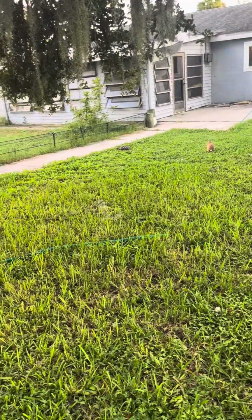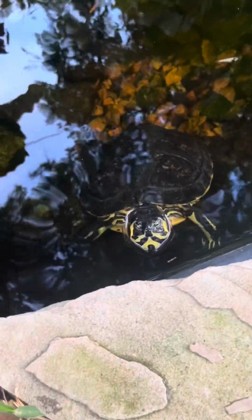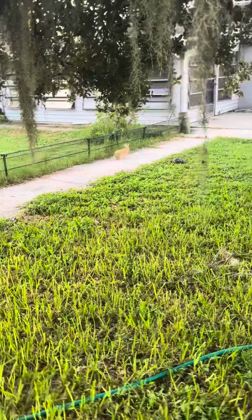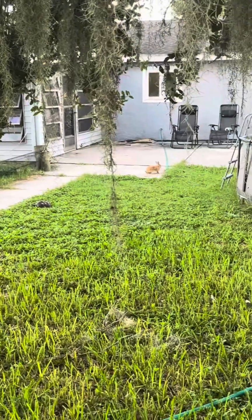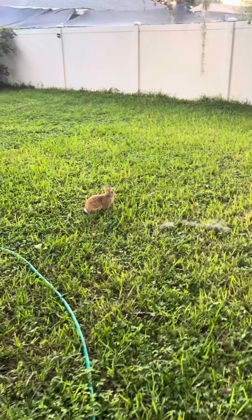Alright, so while he's running around, I'm gonna soak some baby tortoises. First we can look at the yellow belly sliders. The girls. Oh, they want food. There's the other girl. That's the bigger one. Oh, there's the rabbit and the tortoise and the hare. Woo! You happy, boy?